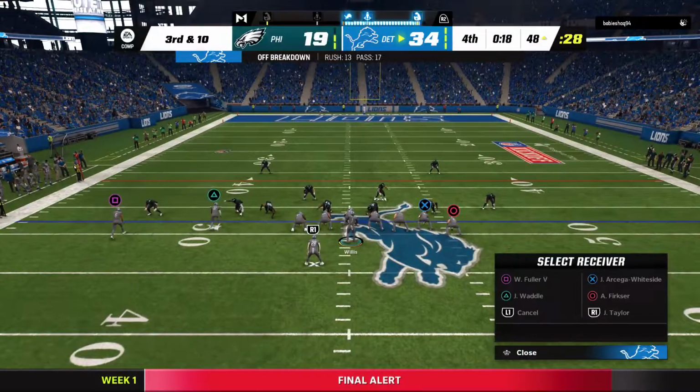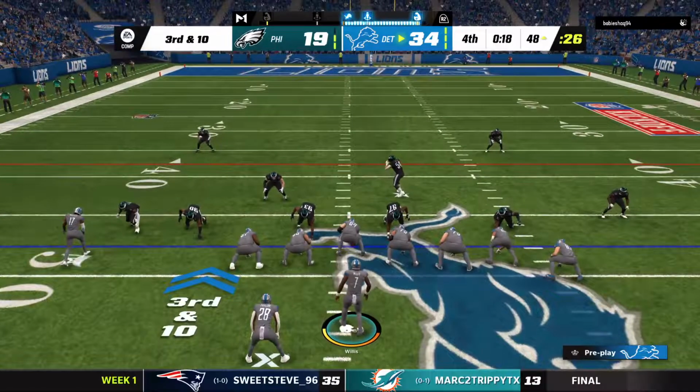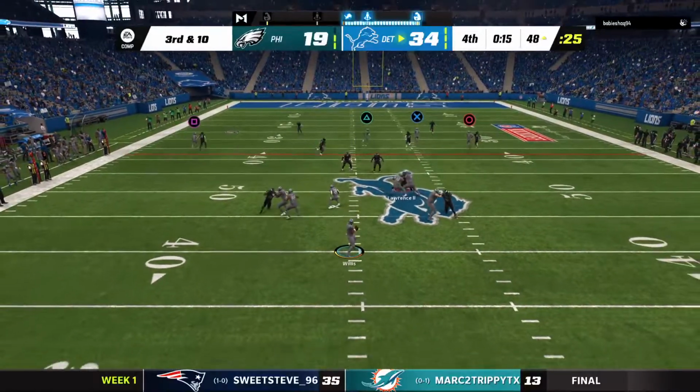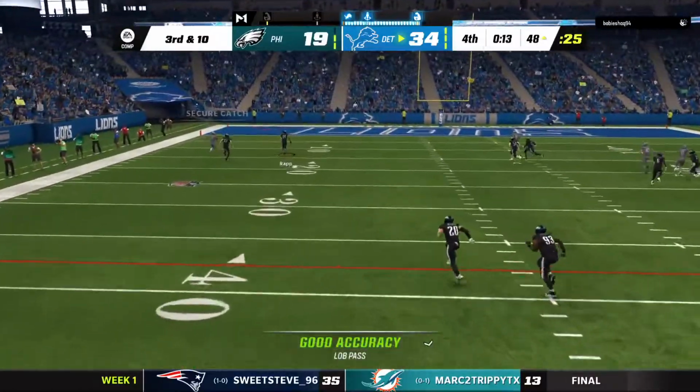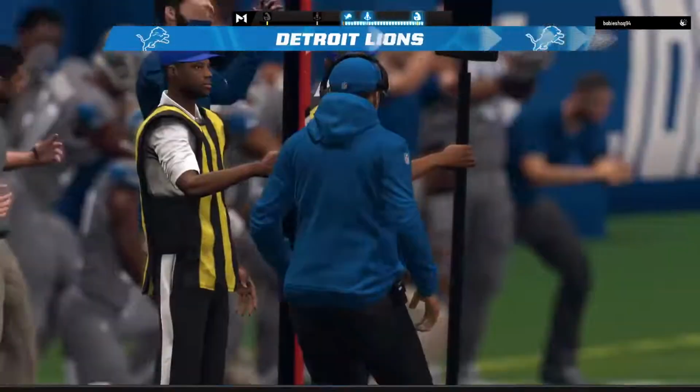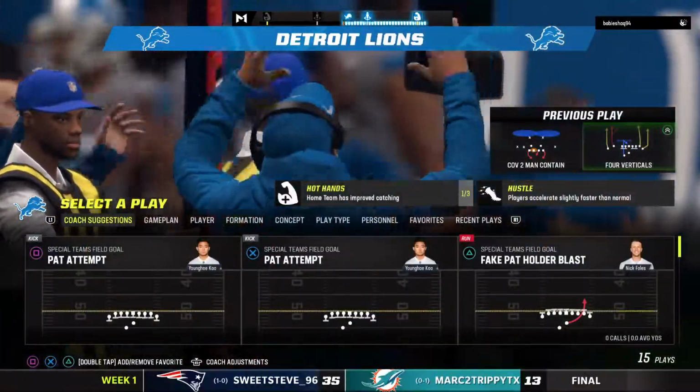That brings up the big question. Do they bring pressure or do they play coverage on this down? 3rd down, it's Willis. He's going to let this go. Back of the end zone. And that is caught. Touchdown, Detroit.